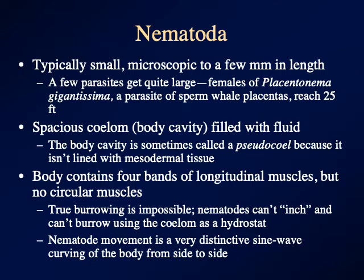So what do these look like? Free-living nematodes are typically quite small. They range somewhere between microscopic and maybe just a couple of millimeters in length. We usually can't study them without the microscope. Parasites can get bigger. Ascaris, the human intestinal nematode, can get up to something like 5 or 6 inches or 12 to 15 centimeters. And there are some that get even bigger. I can't imagine this one's ever been studied very often, but there is a species that parasitizes sperm whale placentas, and females of that species can get up to 25 feet. So the parasites can get quite a bit larger, but free-living ones tend to be microscopic.